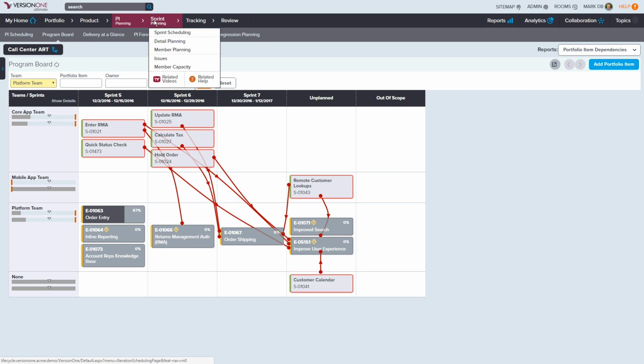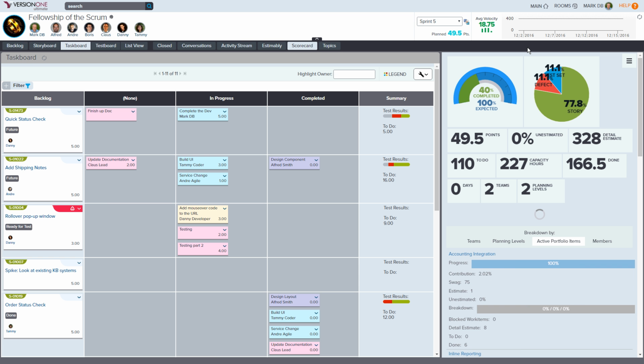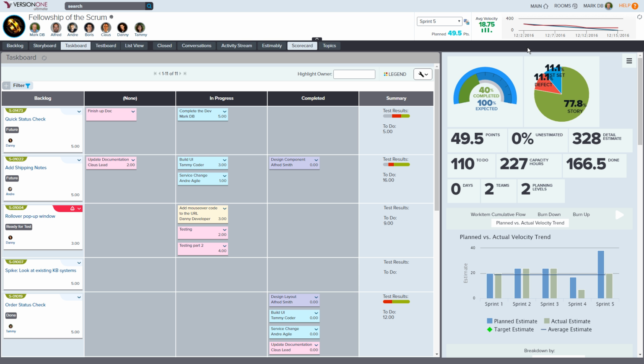And we're going to finish up by switching hats one more time and becoming a team member in the specific team. So when I go into tracking, we can go into our specific team rooms. Actually, I'm going to do it over here on the right-hand side. These rooms show me the team rooms that I'm a member of. And when I go into my Fellowship of the Scrum team room, I'm able to see all of the work that's scheduled for our specific team. On the right-hand side, I'm showing a scorecard, and that scorecard is showing me a filtered view for my specific team and how we want to see all of that work showing up.